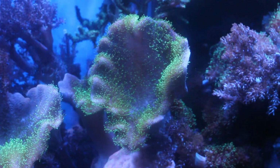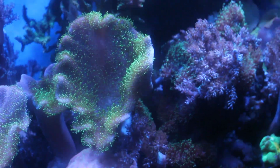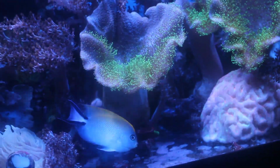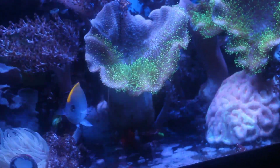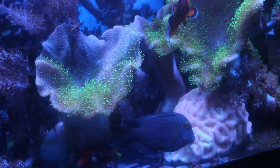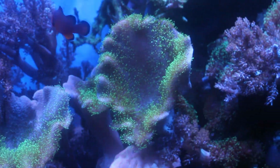On a happier note, my toadstools haven't fragged themselves in at least 6 weeks. Typically these guys drop frags all the time, that's why they're a little bit weird shaped. But they're actually starting to get big. Hopefully this trend will continue.